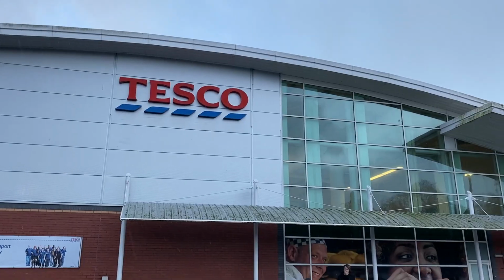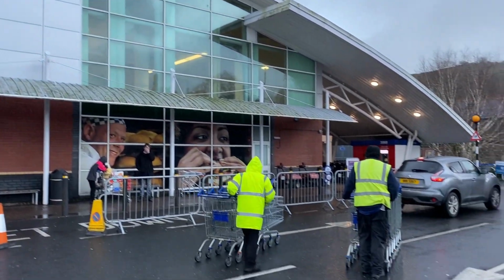The next topic is shopping, and let's start with groceries. The biggest supermarket on the Isle of Man is probably the Tesco Superstore here behind me in Douglas. Also the only Tesco on the Isle of Man. There are no other superstores or Tesco Express.